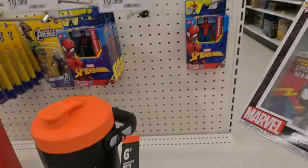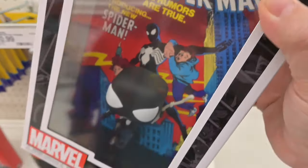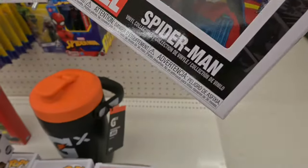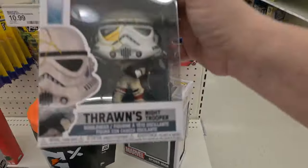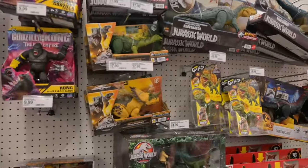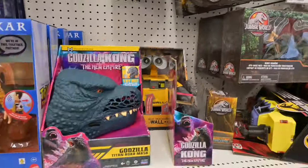But yeah, here's a pretty cool Pop. Black Spider-Man suit, I think that was pretty cool. I don't collect Pops, obviously, but I would almost want to get that. And then there's Thrawn's guard or stormtrooper. But then we came over here and started checking out the Godzilla stuff and the Jurassic Park stuff.